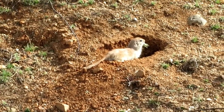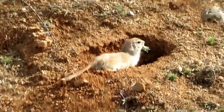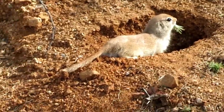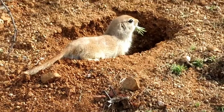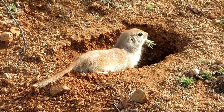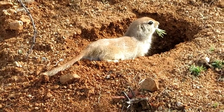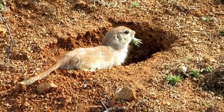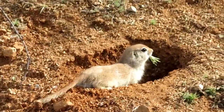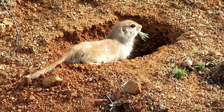We have a little ground squirrel out here. See if we can get just a little closer. Now I have to hold really still. Yeah, I've seen a few rabbits out. I've even seen a few snakes out, but unfortunately for them, they were dead. But I think spring seems to be happening a little bit early, but isn't this guy cute?